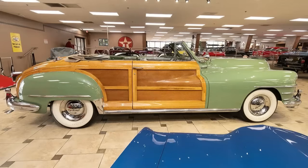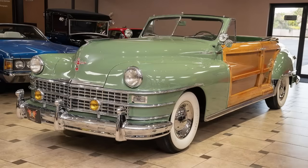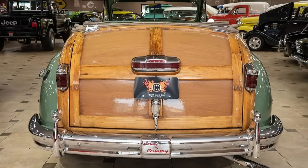Equipped with Chrysler's smooth 323 cubic inch Spitfire straight 8 and a 4-speed fluid drive transmission, this convertible delivers both elegance and mechanical sophistication. A beautifully preserved and accessorized example, it's a showcase of late 1940s American design and engineering.